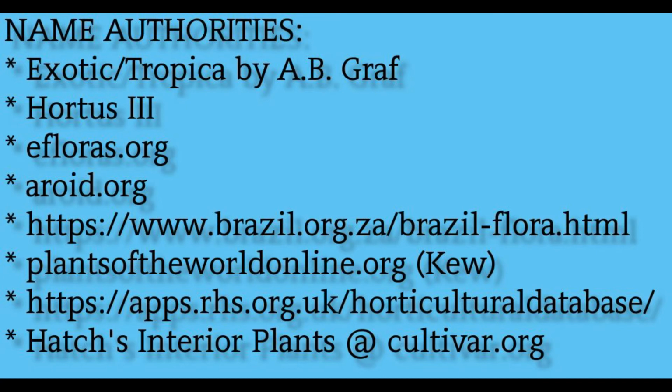Also, Hortus Third has a lot of cultivars and species documented. It's too out of date, but it's a good place to start. There's a huge website called efloras.org. A whole lot of taxonomists and botanists and ecologists got together and said, well, we need to publish our stuff digitally where people can have access to it. And you'll find a lot of the floras, which is a study of the local plant populations, are on there, particularly the flora of China. And a lot of our plants do come from Asia in the houseplant world. So efloras.org is a great place.